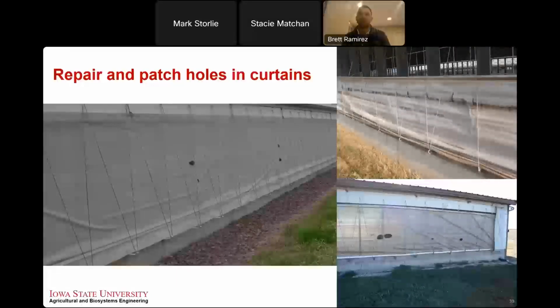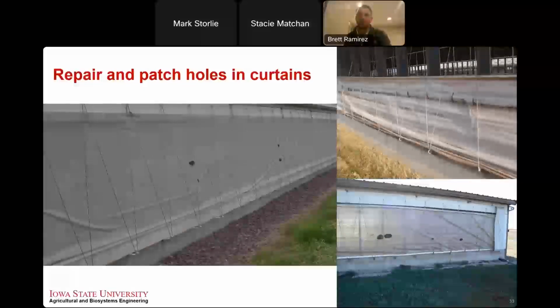There are some different materials out there. I know curtains aren't always the easiest thing to repair and have it last, but these holes can be very problematic. And again, sagging is another issue. We want to make sure that we get a 3 to 4 inch overlap on the curtains. Holes patched, end pockets covered. We don't want wind whipping around there. There are different ways to do it, but it's important to get it done before it becomes too miserable outside to do it.